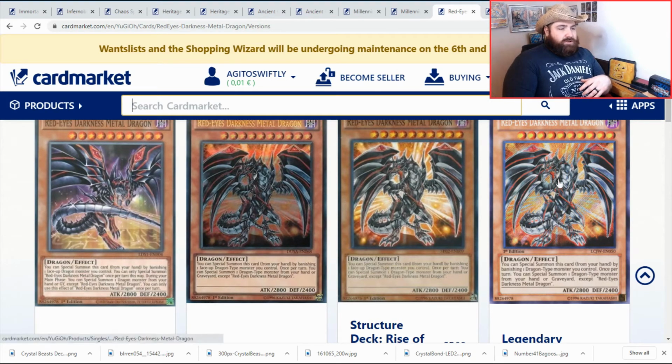So this card has now come down in price. I don't know if the Errata made it come down in price as well. I hadn't really been checking too much, as I knew this was coming out in this set, even in the new artwork.